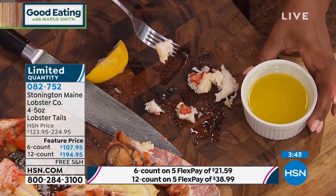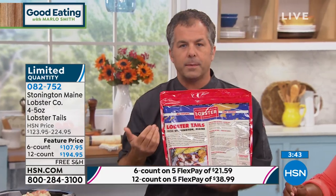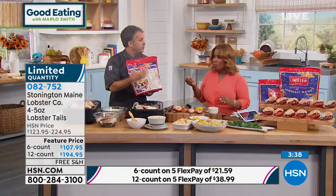And what's great is that the back of the bag actually has a couple recipes. So if you're not too familiar with cooking lobster, there's a couple recipes right here from the Stonington Lobster Company that's gonna walk you through the process.